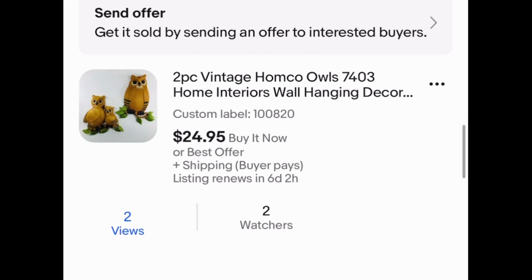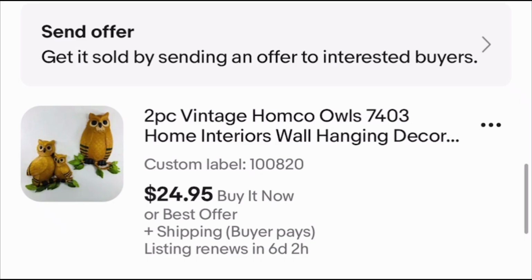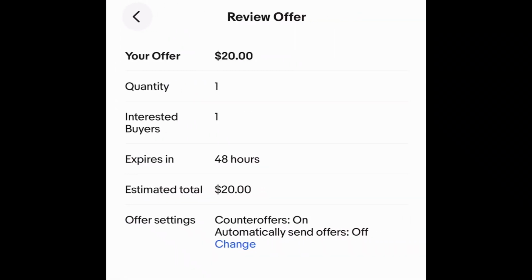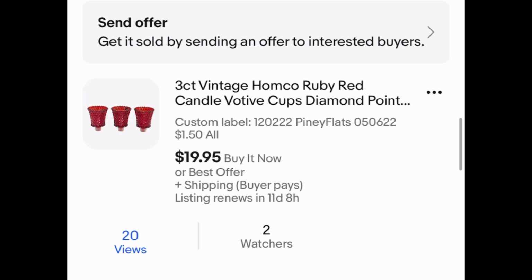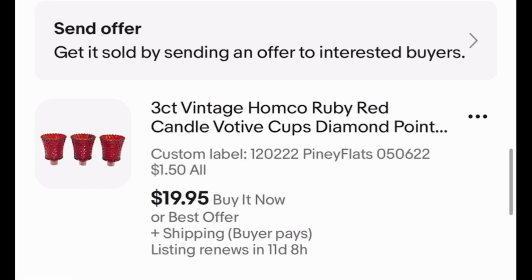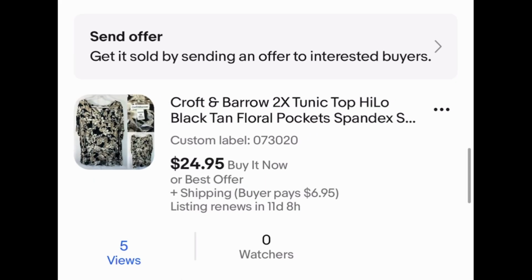Had these for a while too, since October of 20, 2-piece vintage Homeco owl plaques. I have them listed for $24.95, but I'm still trying to get 20 out of them. Review offer, turn off counter offers, submit, and done. This one has been sitting here for a while in this send offer box, and I have not sent an offer on these because it's 3 glass votive cups. They're only $19.95, so I'm holding out on that one. I'm not sending an offer.